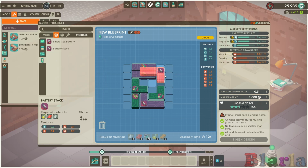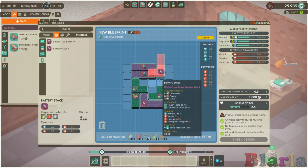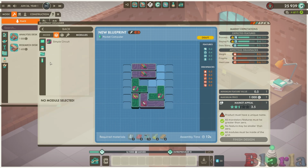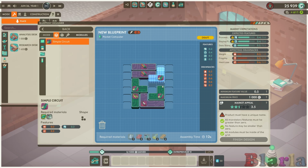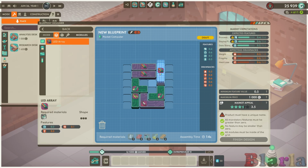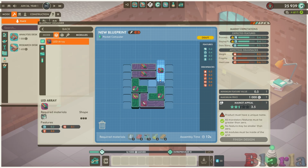But they do like battery. Oh, no. Okay, putting in a second battery stack makes no difference. There's no point putting that in. Okay, so no more batteries. A simple circuit adding processing power is of appeal, isn't it? How much did that add? 1 star? Okay. How much does a small... That adds 0.5 star. That's less appealing. And then what about another screen? It's about the same. They like the screen.